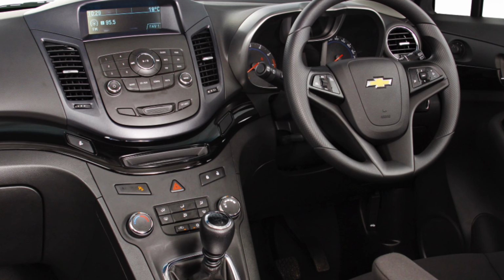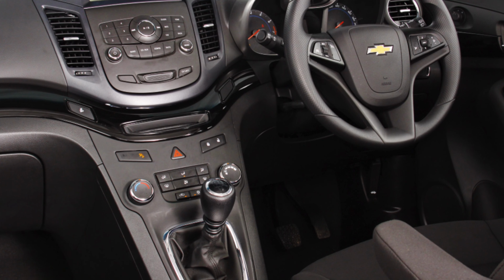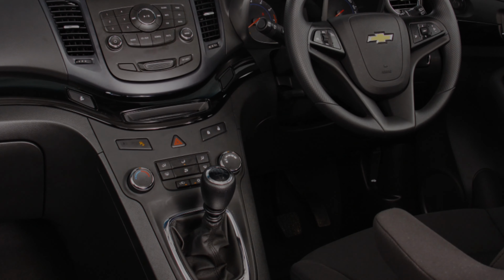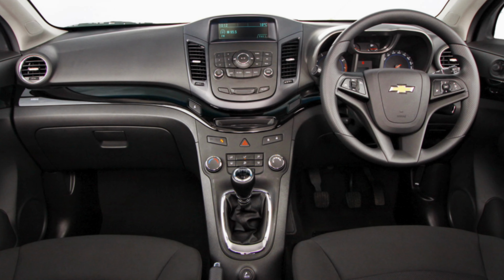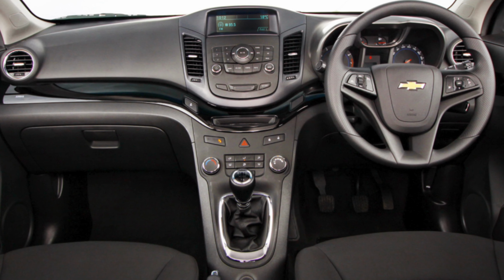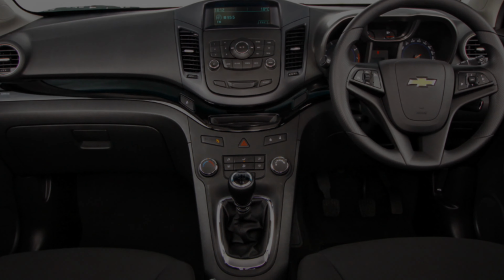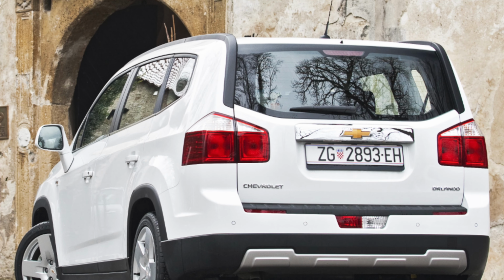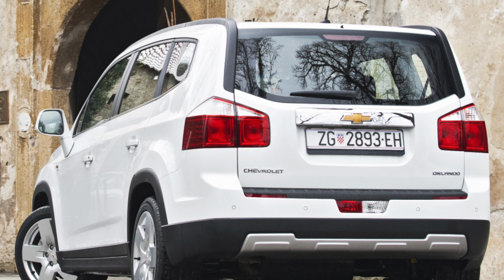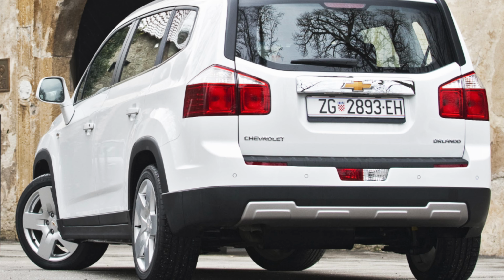Practicality is where MPVs shine, and the boxy shape of the Chevrolet Orlando means it's just as good as you might expect. Fold down the rear seats and you've got a huge 1,499 liter load space, but put them back up and you only get 89 liters of space. It seems you'll have to choose between passengers and luggage.